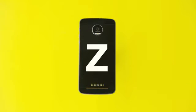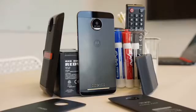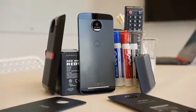I'm KBHD here, and the Moto Z came out a few days ago. We had the Moto X before, and I don't know what Moto Y is, but I think the gap is actually appropriate because Moto Z is a totally different phone than anything we've seen from Motorola or Lenovo in the past, and I like a lot of it.